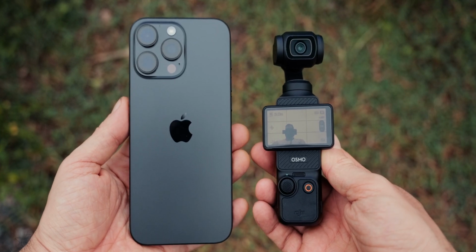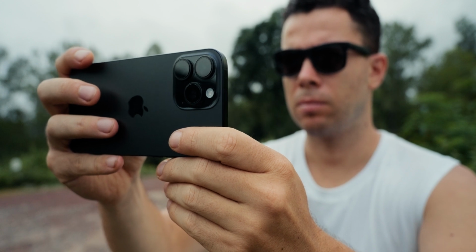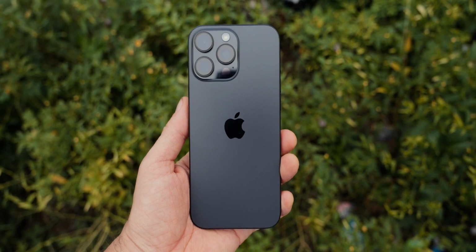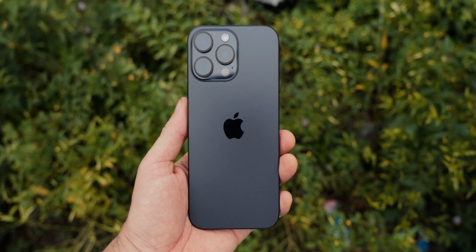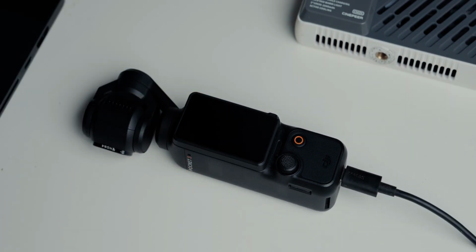Anyhow, in terms of battery and power, from my experience, my iPhone 16 Pro Max delivers a longer battery life than the Pocket 3. It can easily last me the whole day if I'm not using it for much else besides filming. However, when it comes to recharging, the Pocket 3 definitely recharges much faster than the iPhone, taking about 20 minutes to go from 0 to 80%, whereas with the iPhone, it's much slower.